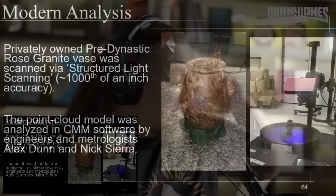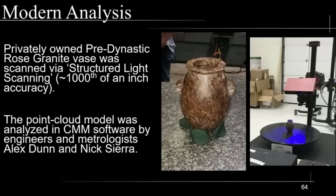Now, once you've got that model, you can start to do some interesting analysis on it. You can start to look at how precisely this thing was made. And that's exactly what we did. So this is the vase. It's only about 6 inches tall, maybe, a little tiny thing. And that's it being scanned.